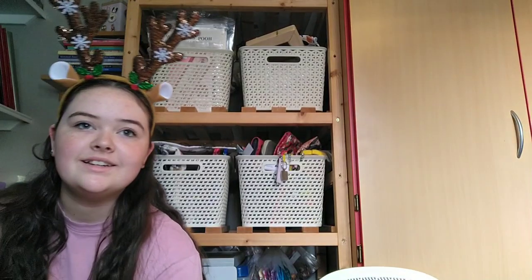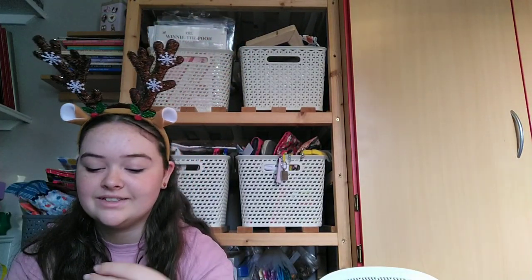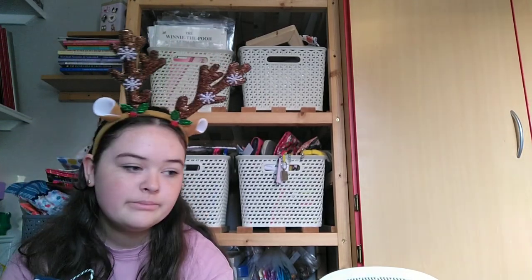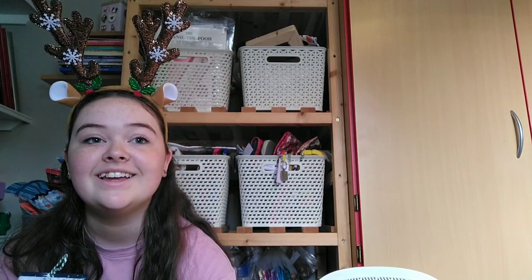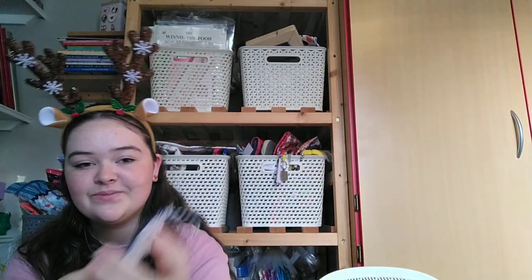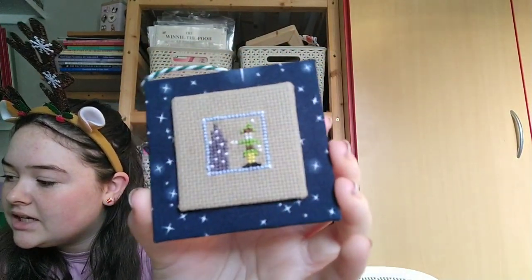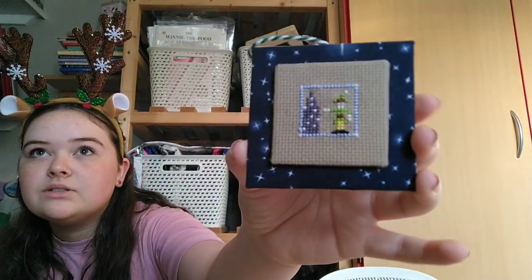Okay, so this feels weird by myself now. Anyways, this is Buddy the Elf by Pine Needles. She's crawling on the floor, by the way. Stitched with random threads because I don't think there were any called for.